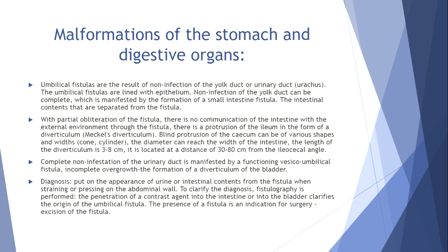Malformations of the stomach and digestive organs. Umbilical fistulas are the result of non-infection of the yolk duct or urinary duct, urachus. The umbilical fistulas are lined with epithelium. Non-infection of the yolk duct can be complete, which is manifested by the formation of a small intestine fistula.